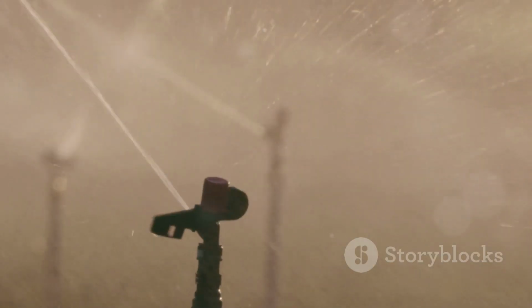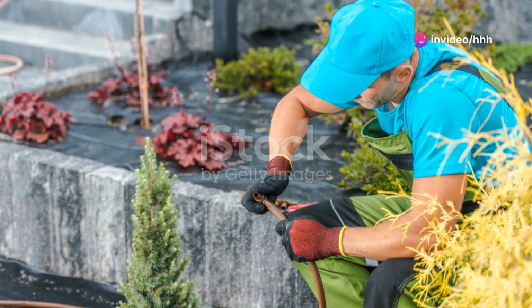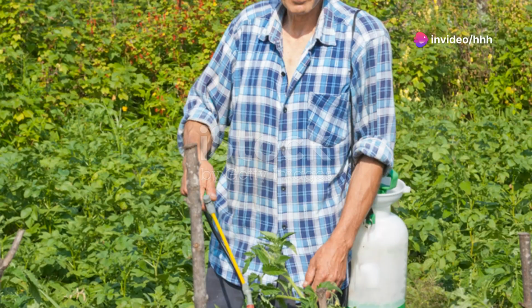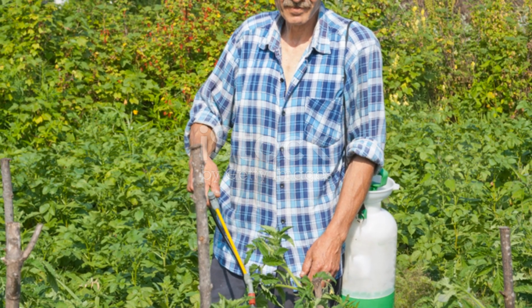And let's not forget about the traveling sprinkler. It's a fun one. It moves through your garden along the path you set, ensuring even the most irregular shaped gardens get enough water. Just set it up and it does the hard work for you.